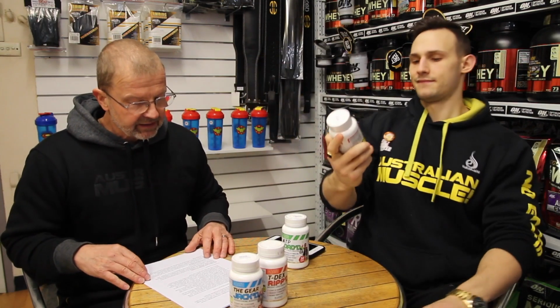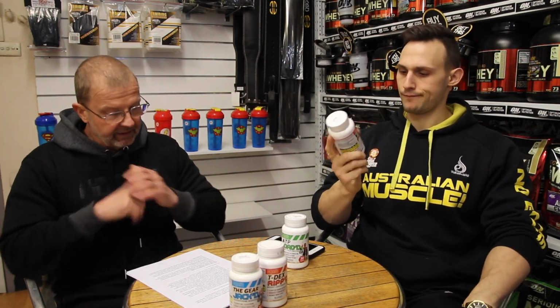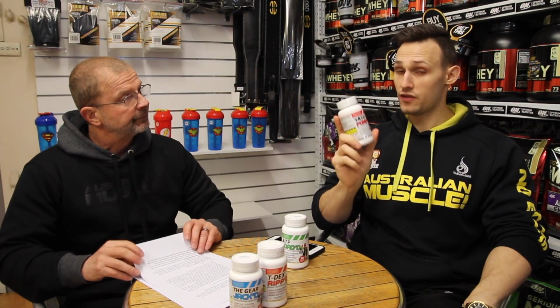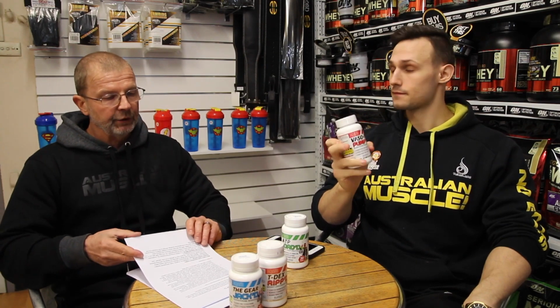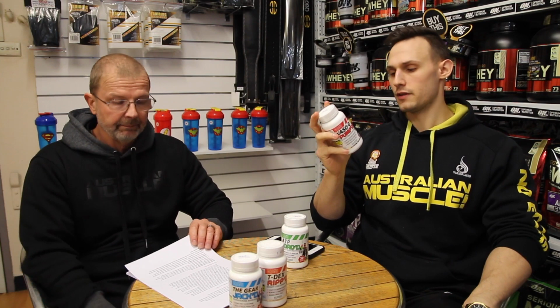So this is, as it says, a pump formula. It does also contain some nootropics, which is new, but they've added in. So again, you could put that into the class of a non-stim pre-workout. Yeah, very much.